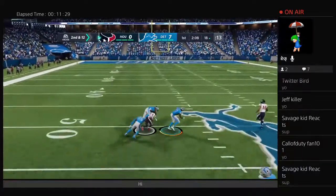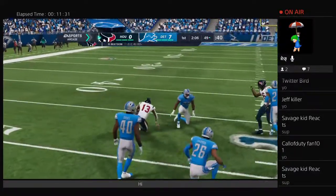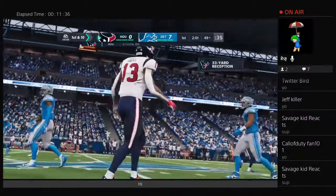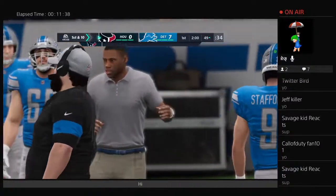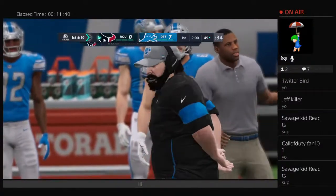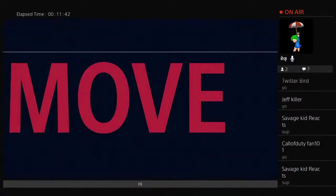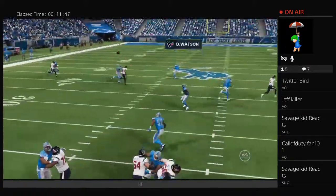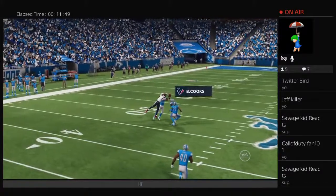Off of play action, it's Watson. He's letting it fly and got his man complete. And he'll be taken down, but not before they work it across midfield. To Brandon Cooks. 33 yards that time. And that was a high degree of difficulty on that one, but to me, it goes back to fundamentals and determination. High point the football and declare it yours.